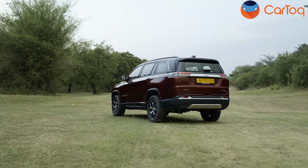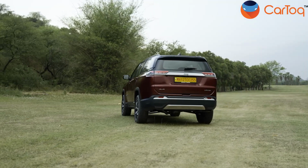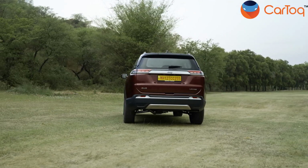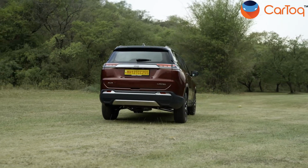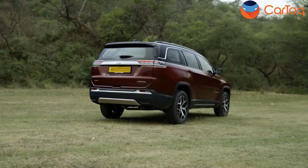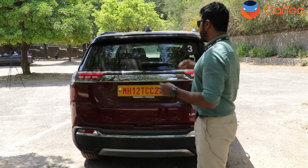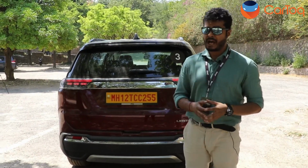The rear of the vehicle gets a very squarish design. There is not much branding apart from the Jeep and the variant, which is the Limited version. There are going to be only 2 versions of the Jeep Meridian, the Limited and Limited Plus, and both of them are going to be fully loaded. So that's about it, guys. That's about how the Jeep Meridian looks from the outside.